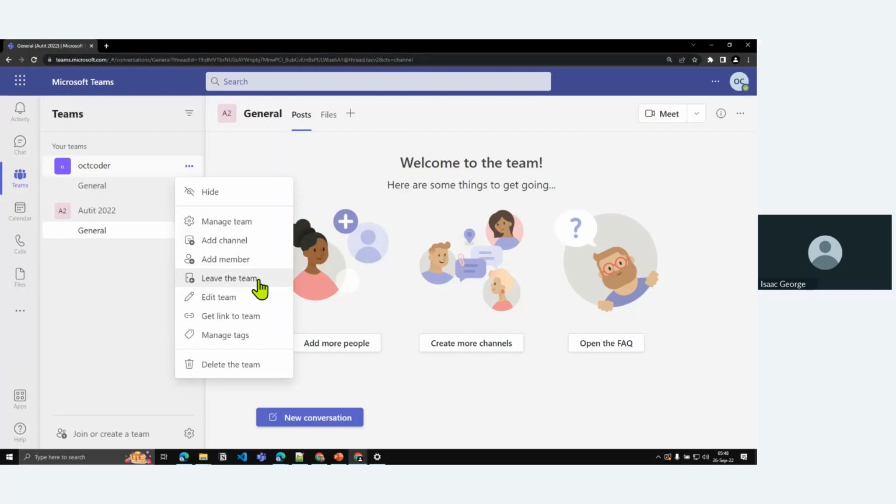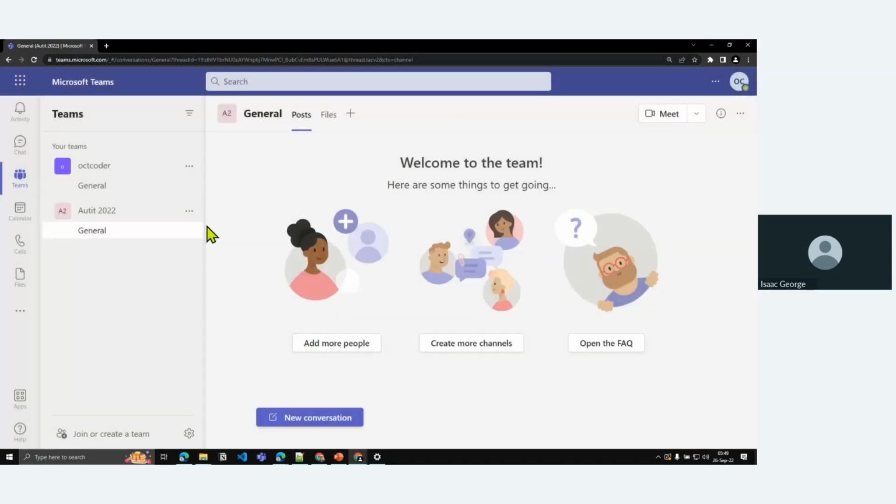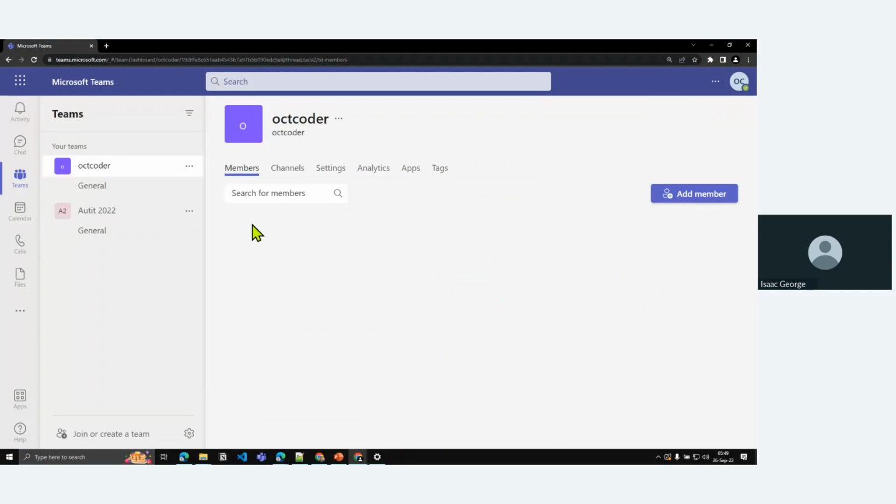So let's say I click on leave the team and I have this option that says you're the last owner of OCT Coder team. There has to be at least one owner for you to leave the team. So okay, I would go ahead and then make someone else an owner.